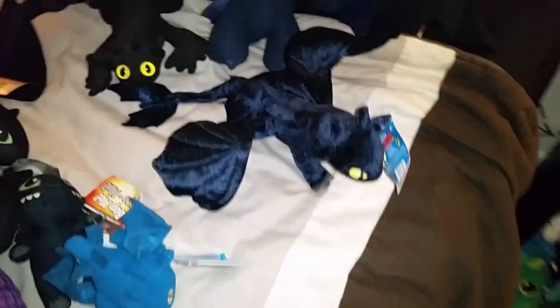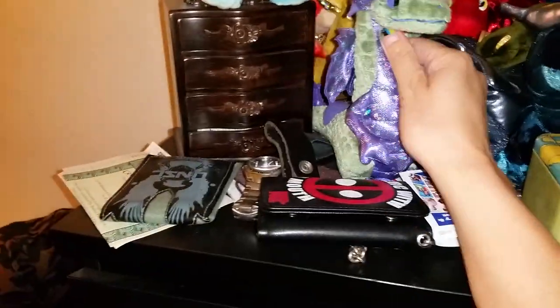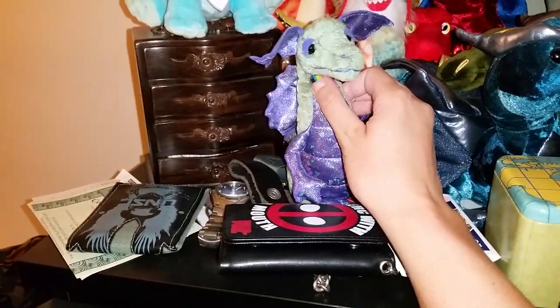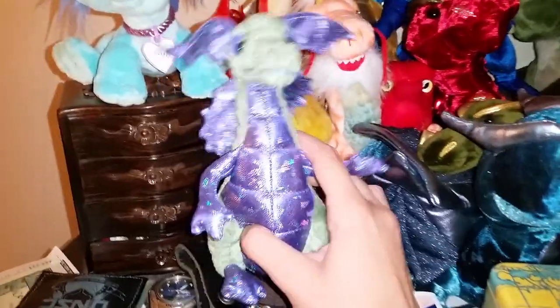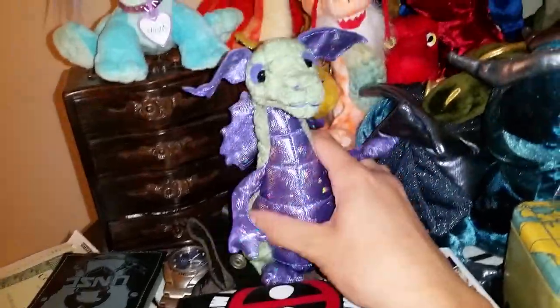So now I'm gonna go up here, and I've shown you guys these once already, but these are like the Douglas dragons. This one is like a, let me see, Snort, the dragon.